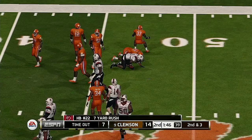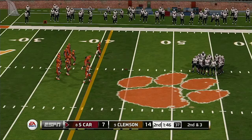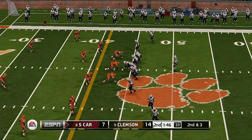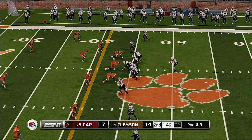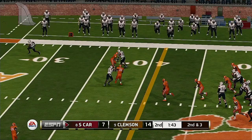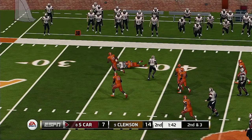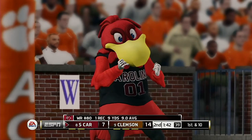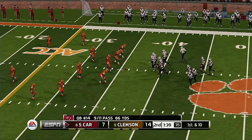Nice run there. Tailback picked up 7 on the draw. South Carolina's going to use their first timeout of the half here. They come out in an empty backfield. Pulls it in, and that's a first down. Excellent open field tackle. Call it a gain of 8 yards. It's 1st and 10. Ball on the 36.